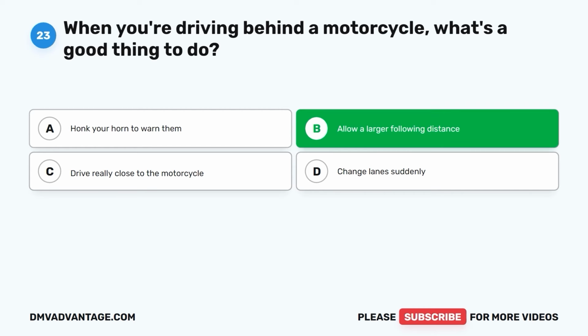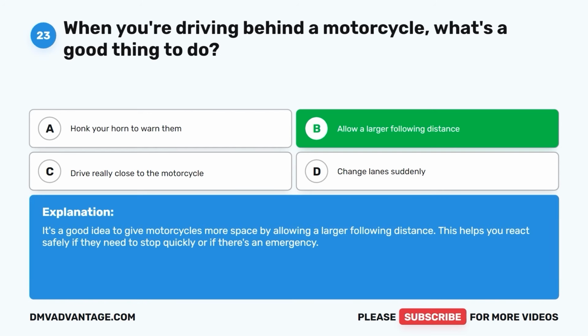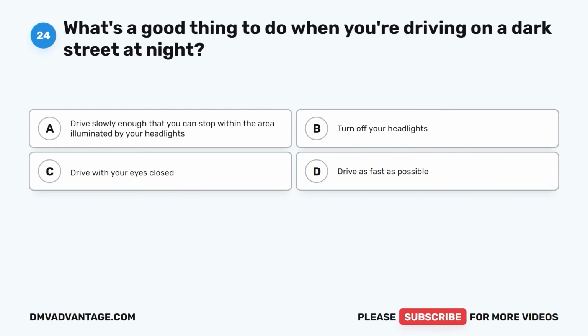Allow a larger following distance. It's a good idea to give motorcycles more space by allowing a larger following distance. This helps you react safely if they need to stop quickly or if there's an emergency.